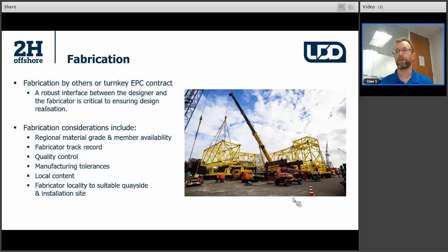But those fabricators as well need to be in the right place. They've got to have the right quayside to load out, of course, reasonably close to the installation site. So these are all things that you're going to trade off when choosing your fabricator, again, whether that's a separate contract or part of a turnkey EPC.